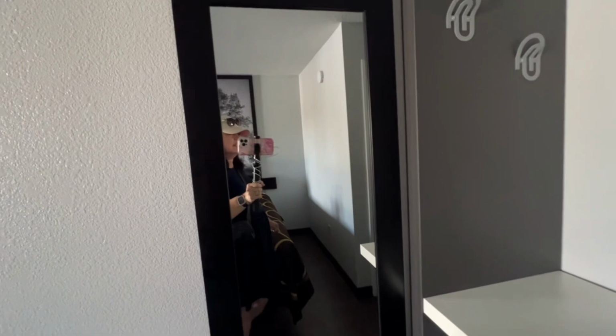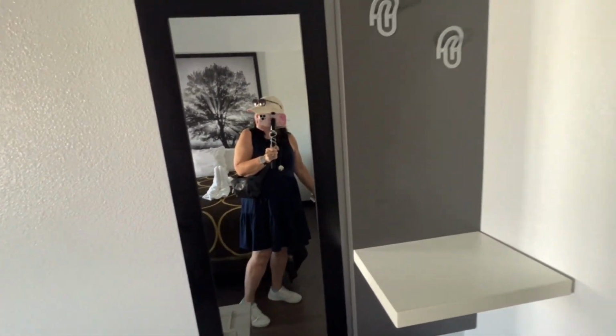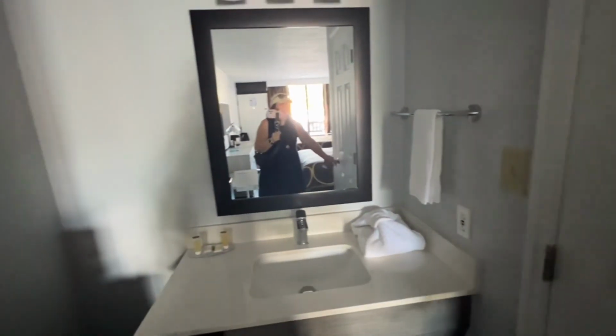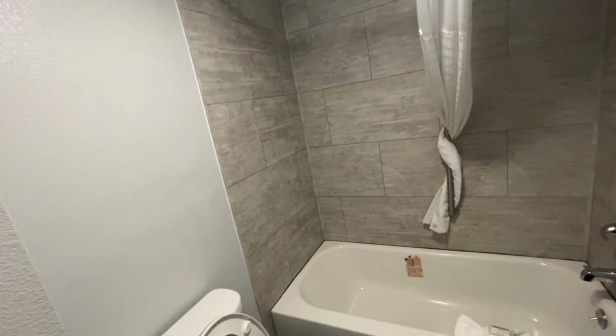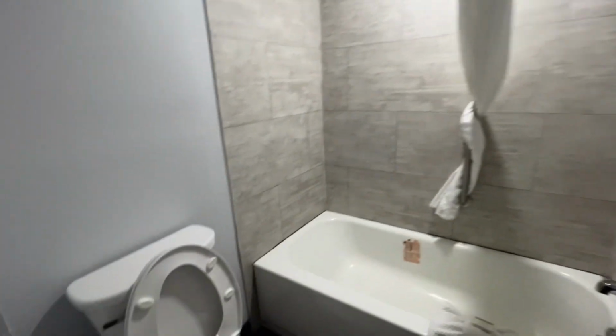Little hangers. When this was the Pigeon Forge Inn or Pigeon Forge Lodge, they had a closet over here. But since they redone it as a Super 8, it got upgraded a little bit. Let's look in here, make sure it's clean. Where are the switches? I cut the fan on. There we go. It looks clean to me. Still looks new, still smells new.